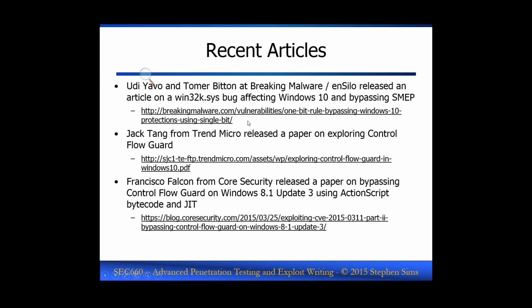A couple of quick notes on recent articles that I've been trying to keep up with. The top one there is a neat one by Udi Yavo and Tomer Bitan from enSilo on a Win32k.sys bug that came out with scroll bars and affects the kernel, and they got it working all the way up through Windows 10, including bypassing supervisor mode execution prevention. So that's good news for the exploit developers and people who still want to get this stuff to work, but man, it's getting really hard.